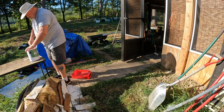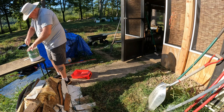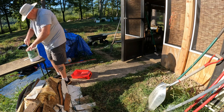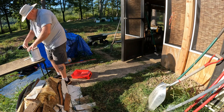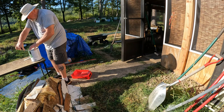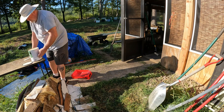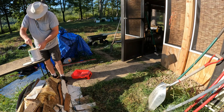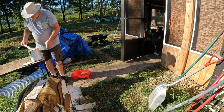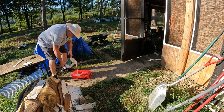Right, paint time. Oh boy. I hope I got it in the right spot. I sure hope this matches the cabin. The boy didn't seem too sure. Yeah, that's about right. That's good enough. Paint on as quick as I can.